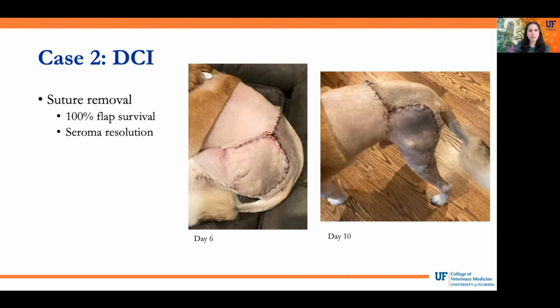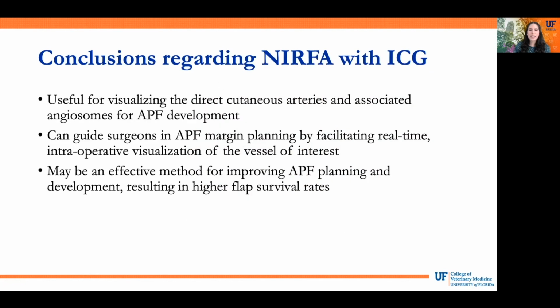Unfortunately, we don't have images of the flap from the suture removal, but here are images of the flap from day 6 and 10, and it looks fantastic. So these cases demonstrate that NIRF with ICG is useful for visualizing the direct cutaneous arteries and associated angiosomes of APF development. In both instances, visualization occurred in under 20 seconds post-ICG bolus. This technique can guide surgeons in APF margin planning by facilitating real-time intraoperative visualization of the vessel of interest.